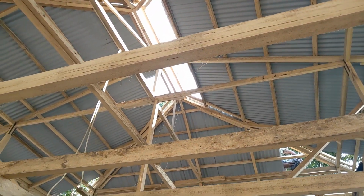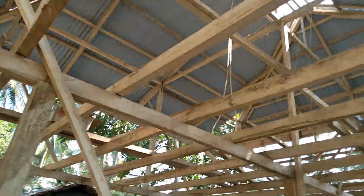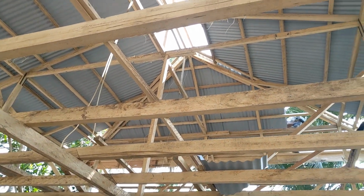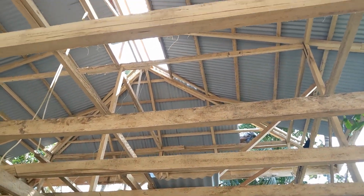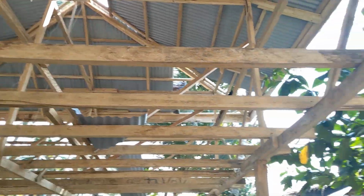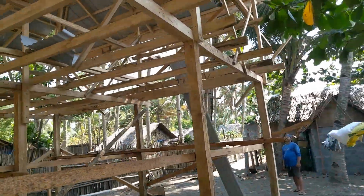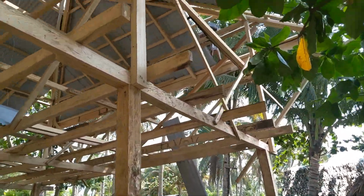And then if you can see this part, we still have to put that up here as well. I think tomorrow they're going to start on the floor if we can finish the roof. But only one carpenter today. Moving along pretty good.